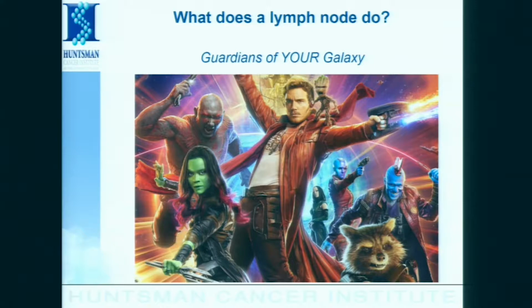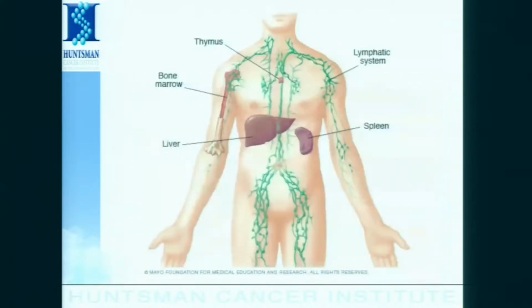Some of the drugs that Dr. Huntsman and Huntsman are using in melanoma are trying to accentuate that response in our immune system against cancer. So our lymph nodes are there for a reason and for our own good.